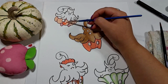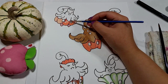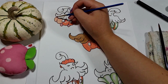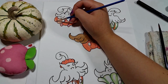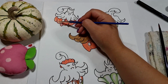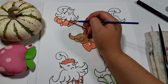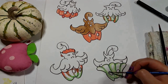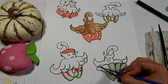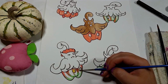Alright, color-wise, I wasn't entirely happy with this one. The orange ended up being a little much darker. I may go back and fix it later, but I just felt that I had to keep going. Sometimes you just gotta accept your mistake and just keep going. Trying to redefine the green areas. I felt I needed a little bit more green. Time for the yellow.